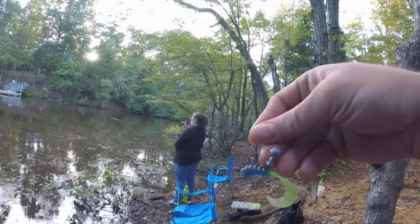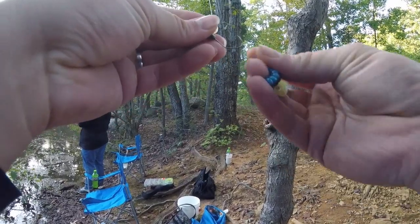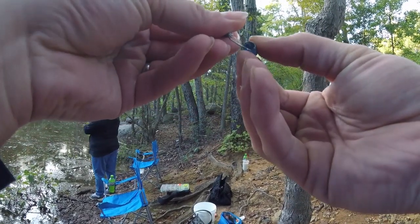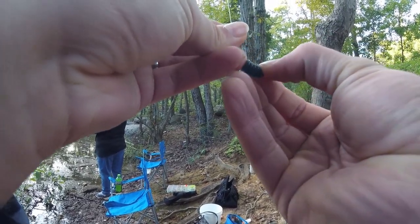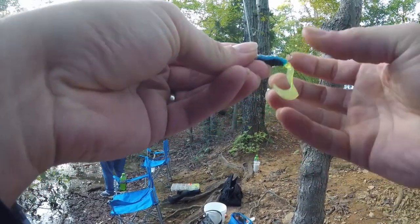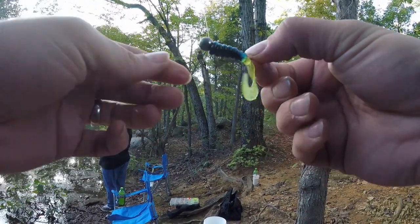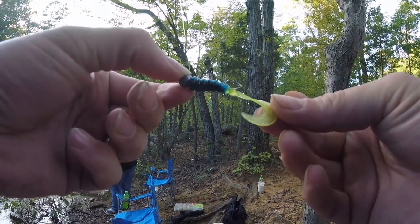All right, so this is what I've caught. I've gotten three bass to bite today so far on just this curly tail crappie lure here. I've been favoring the curly tails a lot lately because it's got this nice, you know, minnowy action to it. And yeah, just plain jig head, offset hook, green, blue, and black.